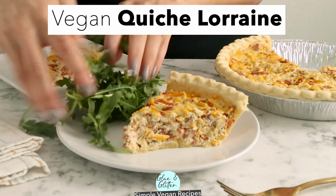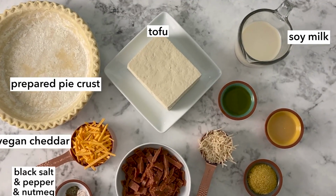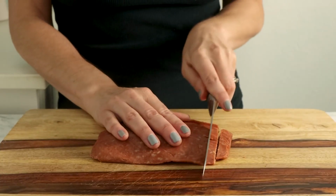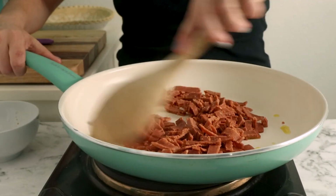First up is my quiche Lorraine. This is definitely not like a plant-forward dish, but it is totally a hit, especially with kids. It's a tofu-based quiche, and it's dense and creamy, and it has this great cheesy flavor with smokiness from plant-based bacon.